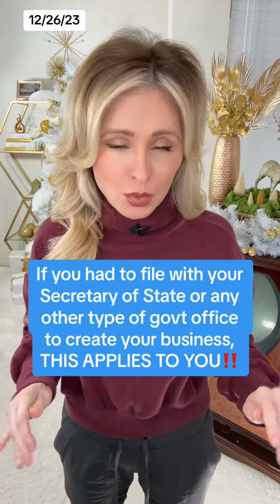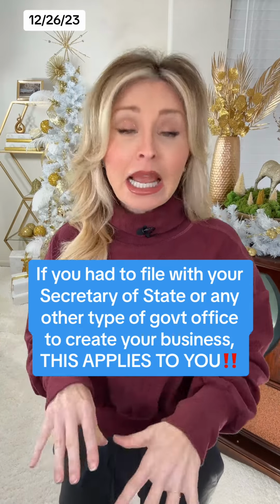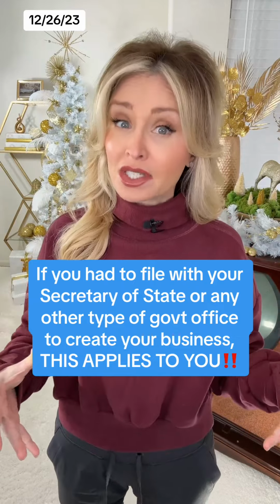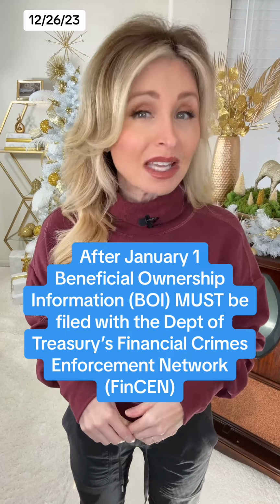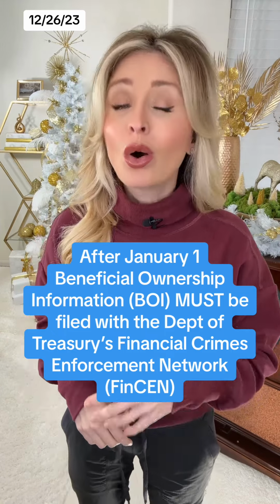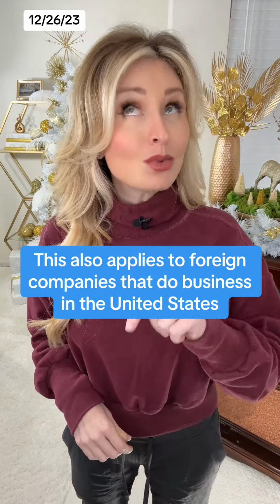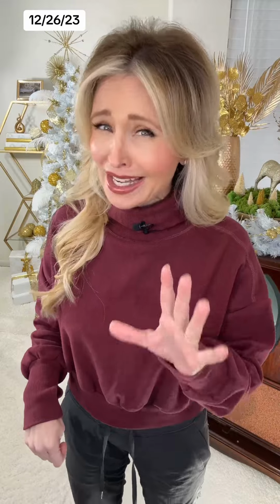Now, every business, whether it's a C Corp, an S Corp, an LLC, or any type of business entity that is created through filing some sort of documentation with a Secretary of State, must now file what's called beneficial ownership information to the Department of Treasury's Financial Crimes Enforcement Network, or FinCEN. This also includes foreign companies that do business in the United States. Now, this video is going to tell you all about how to file, when you file, and why you have to file. So let's just start with that.